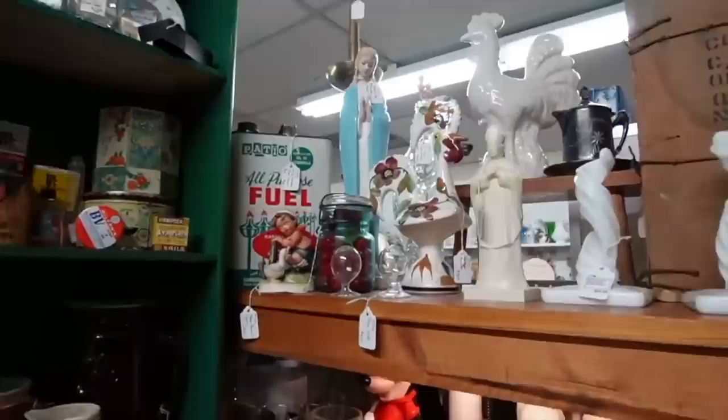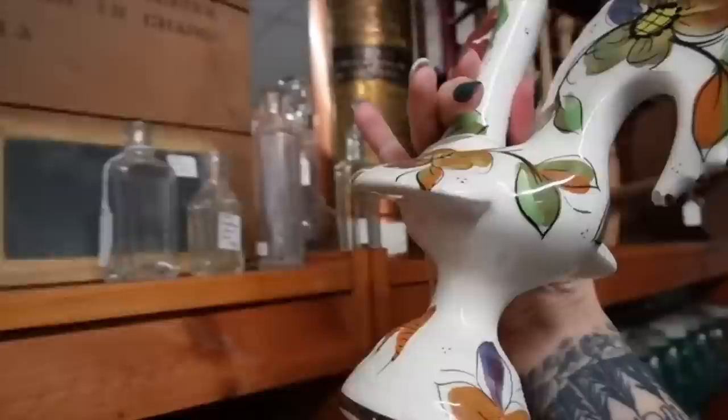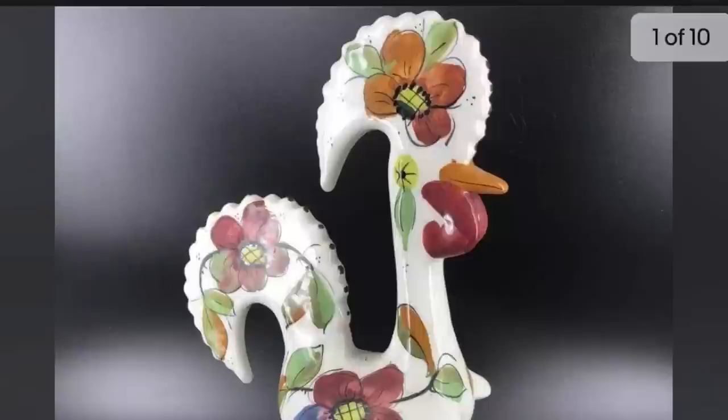This rooster from Portugal. The last one I bought was at Shubb's Grove with my son, and he was all excited about it, and then it broke on the way home. I think that one of the wings came off, so that was a bummer. But this one seems to be in good condition, and it's $14. So we'll take him for $14.